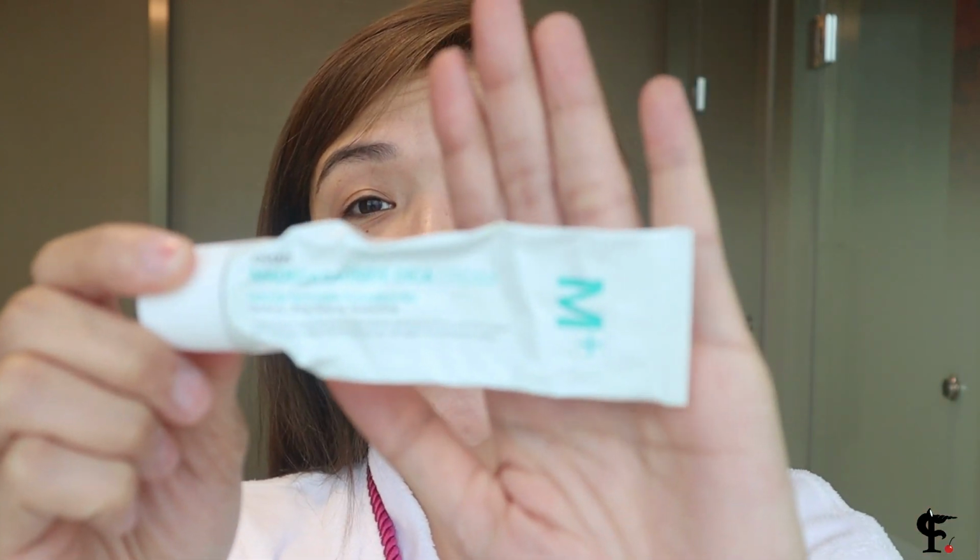Let's start with prepping the face, and this is my most used one for the year. This is the Caris Madecasoside Cream. Ang hirap-hirap sabihin niya, Madecasoside Sika Cream. Ang haba ng pangalan, so they call this Madeca Cream for short. And this is the one that a few of the beauty vloggers have made famous. And for a good reason.